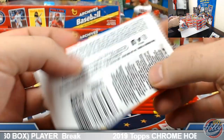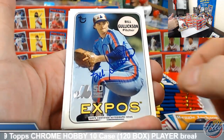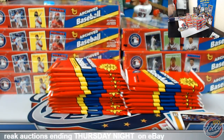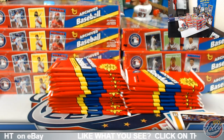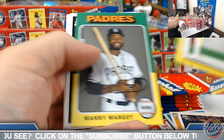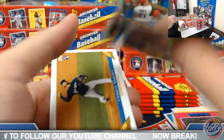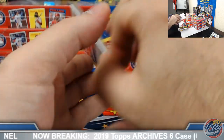Judge. Bill Gullickson, Montreal Expos 50th anniversary auto here. Back on the board. We did get him on the board yesterday. Congrats here. All right. Base. Nick Senzel, base rookie. Ichiro reprint number 9. Base. Base.